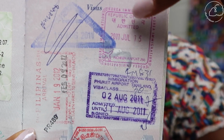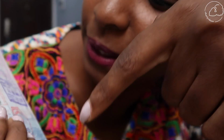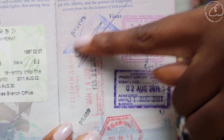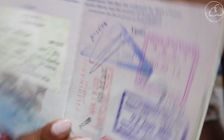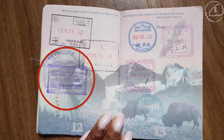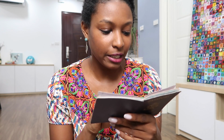Another Korea. Dang, Korea is gonna be all over this thing. Korea stamp. That's a Thailand stamp. That's a China stamp. This is the Philippines, and I have no idea what this stamp is. It's a triangle, but yeah. Next page. Oh, I have another Thailand stamp. You know, they stamp your passport when you come and go. I don't know how many. I've been to Thailand so many times.